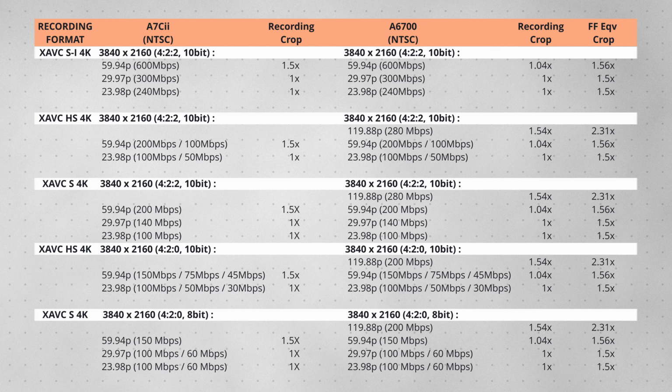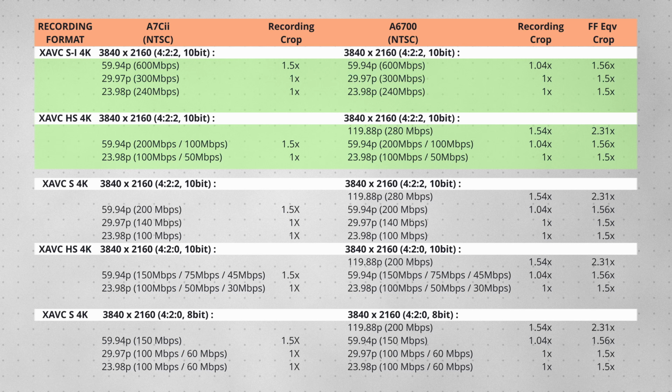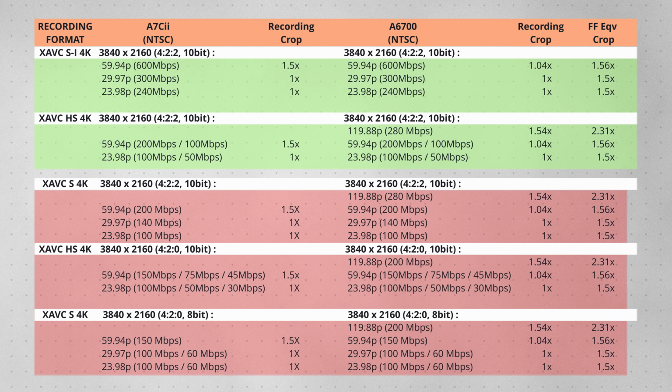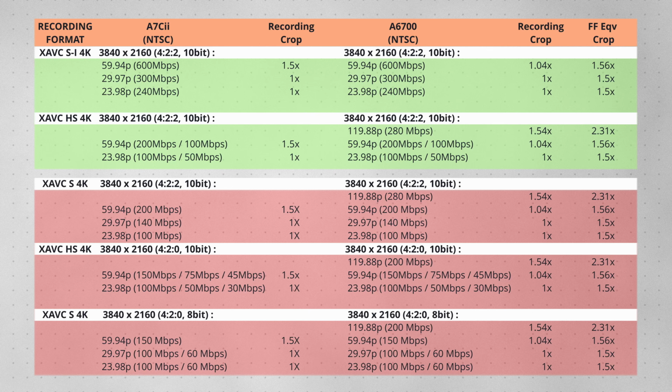Specifically, the modes that produce the highest quality videos, as we can compare the maximum potential output that these two cameras can produce. I'm not comparing the XAVC HS versus XAVC S modes in this video, as the HS mode is of higher quality than the S mode in the respective cameras. If you need it though, I will make a separate video on that later.